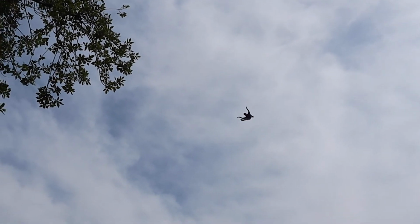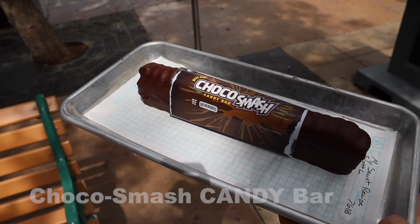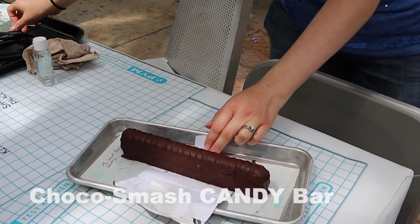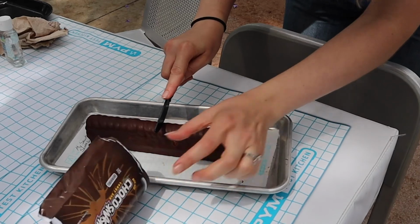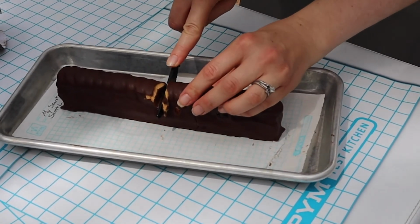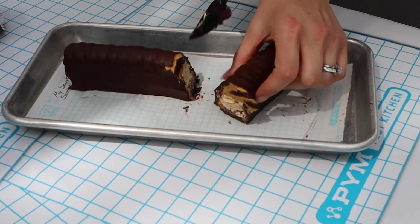Next, let's head into Avengers Campus, which is home to some of your favorite superheroes and the amazing Choco Smash candy bar. This has peanuts, caramel, nougat, and chocolate brownie, all covered in dark chocolate. You will find this at the Pim Test Kitchen, and you can easily share it with a few friends, family members, or Avengers. And to avoid a long line at Pim Test Kitchen, use the app to do mobile ordering for this one.